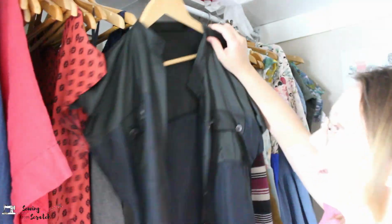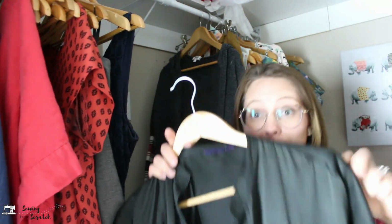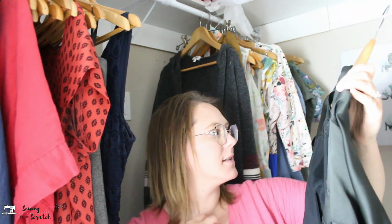Okay, so something like this, it's all black. Black doesn't serve many people, and this is terrible lighting for this, but honestly I like wearing it, and I also like wearing it as an over piece where it can just be open and then it draws the eye to the center of me again. So I am going to keep this one in my wardrobe.